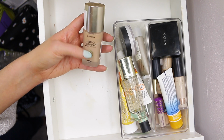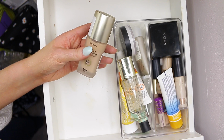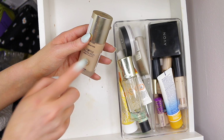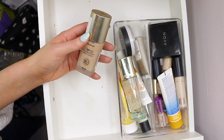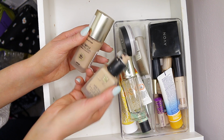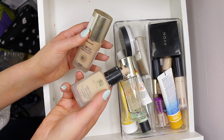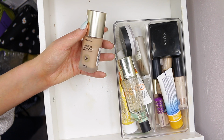And the last foundation is the Collection Lasting Perfection Matte Foundation. This stuff I love so much. I did a first impression on this along with a concealer, and this stuff was amazing. Looked so good on my skin. My oils were kept at bay pretty much all day, and I felt like it looked sort of like the Estee Lauder Double Wear foundation. However, this just seemed a little bit more heavy, and I do prefer the Estee Lauder one, but this is amazing for, I think it's like $6.49.